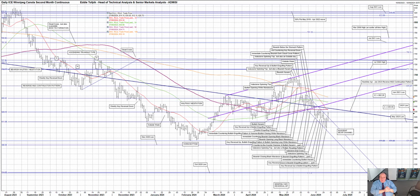And it consists of, deep breath, the 2021 low, the mauve highlighted medium moving average, the dark blue highlighted neckline, the broken purple highlighted lower time, the short medium moving average, the June 2021 low, and finally the long moving average. So there's quite a band of congestion overhead, so caution.